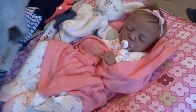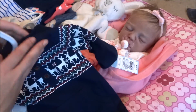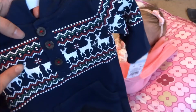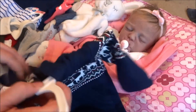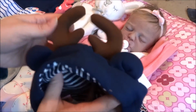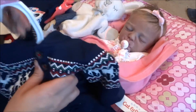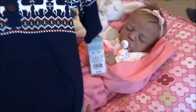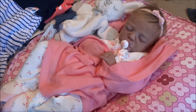So I'll do this one, because this one's a little more traditional. It's got little reindeer on it, and it's a navy blue, which you know I love, and it's got little pockets. So it's just a little sweater, not material, but just sweater pattern with reindeer. And then it's got little reindeer ears on the hood. So this is his Christmas outfit, and it's very stinking cute. And I like that it's not too traditional. I mean, it's navy mostly. It's got the red and green, but I like it. It's different. Oh, so cute.